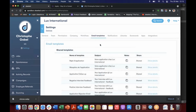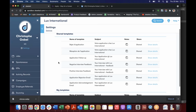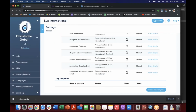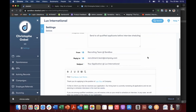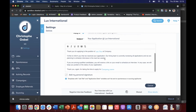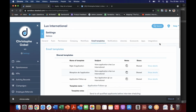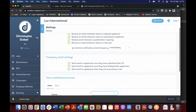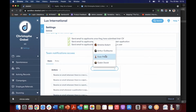Another important area is the ability to create email templates. You can create shared templates, which will be shared amongst the whole team, and you can also create personalized templates. These are fully customizable based on your requirements, and they are dynamic, so dear first name, last name, etc. Lots of flexibility. Notifications is where you specify who receives what kind of notifications, and again, you can customize this on a user or role level.